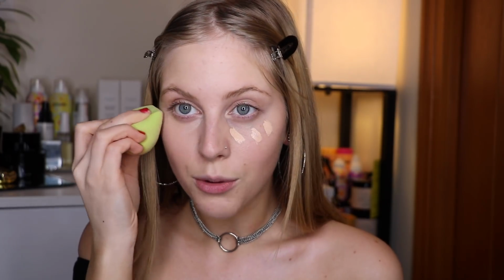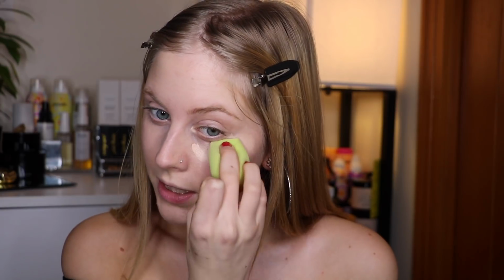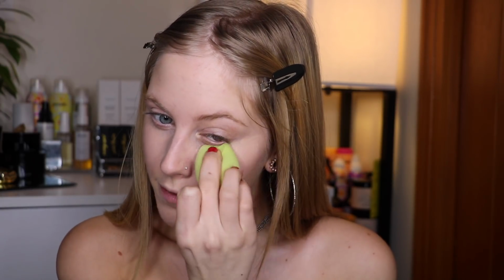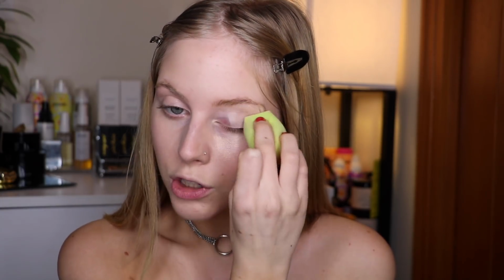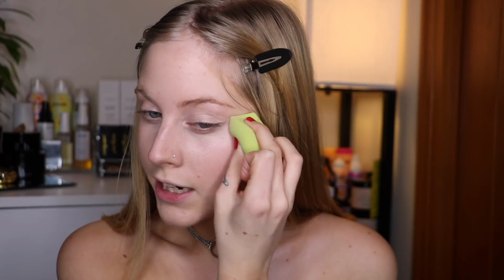The Clove & Hollow concealer was the second concealer I ever tried in green beauty, and I haven't gone back since. This is my second or third tube of it. It's so amazing. It gives you enough coverage. I wouldn't say it's full coverage. It's more of a medium coverage, but you can build it up.